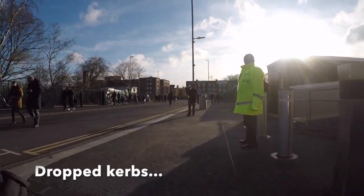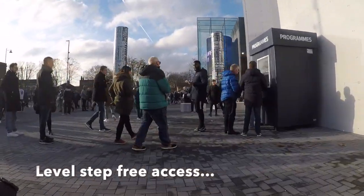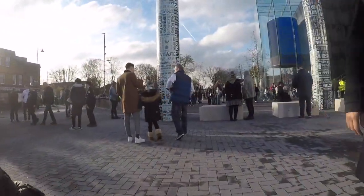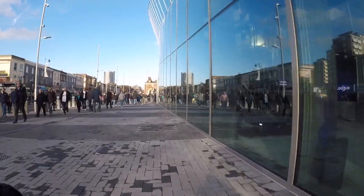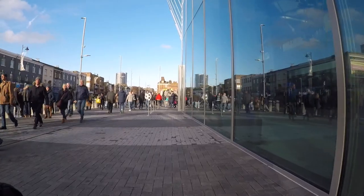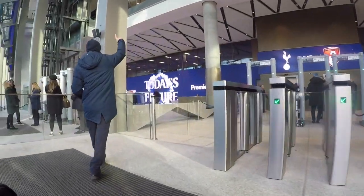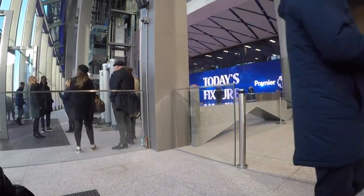So we made our way around the ground, and you can see all the way around the ground, it's a nice level access, and there are drop curbs. So we eventually found the area that we wanted after two or three attempts. It's a lovely new stadium from the outside, and I was really keen to see what the facilities would be like on the inside. So here we are going into the West Atrium, straight through the gates.